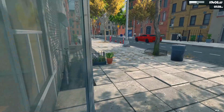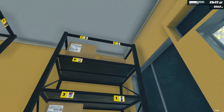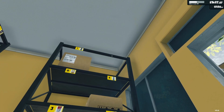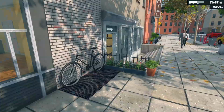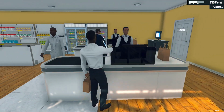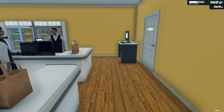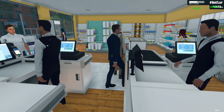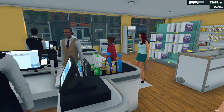Where's Gary? Hey Gary, what you doing? You stuck? Can't get that off the top shelf, can you? No. That's interesting. Apparently, the game doesn't like putting stuff on the top shelf. So we might need to expand storage. Holy cow, toilet paper is just selling.